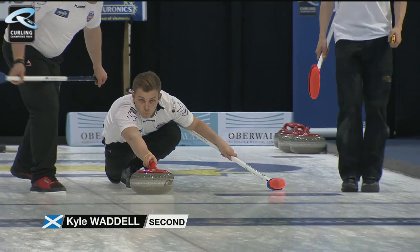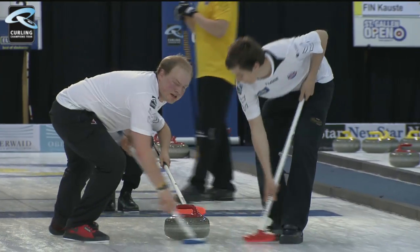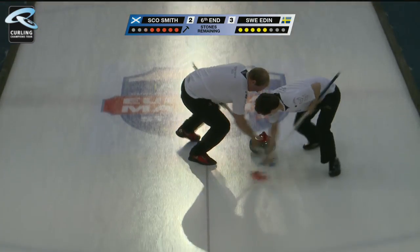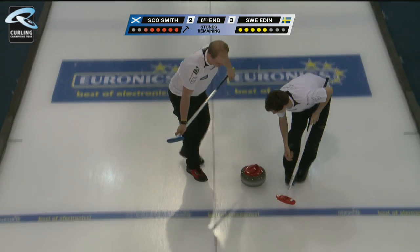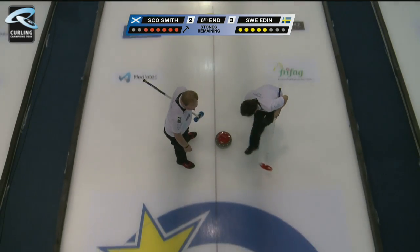So really getting into some technical shots here. A lot of communication required. Line's close. Freeze! Way only, guys. Well, communication at this level certainly is crucial. No, it needs to curl. Needs to curl. Back. Yeah!